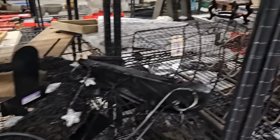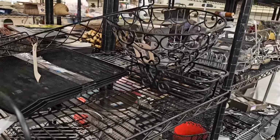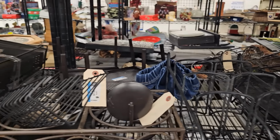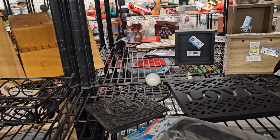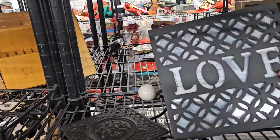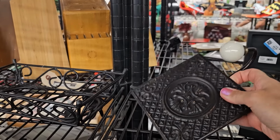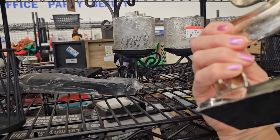More candle holders and storage, baskets and trays. I always like to look at every single shelf. You just never know what you're going to find. You never know what's been put over here by mistake or if somebody has changed their mind on something.